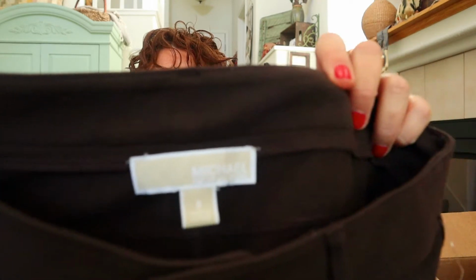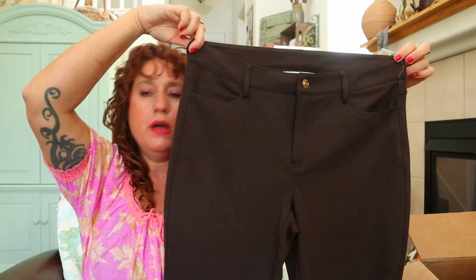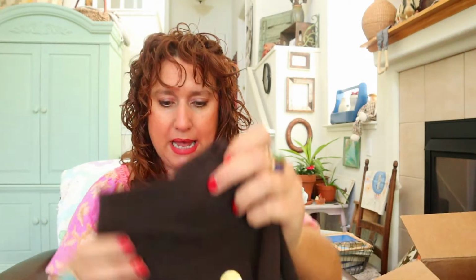For this price, this is an inexpensive box. Ooh, new tag Michael Kors. Size 8. Michael Kors is a lower end line from the designer. Size 8, women's, brown, stretchy, skinny jersey pants. Cute. This would do okay on Thredup too. I might send those in there.